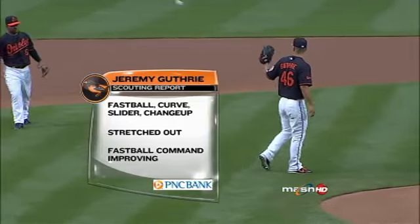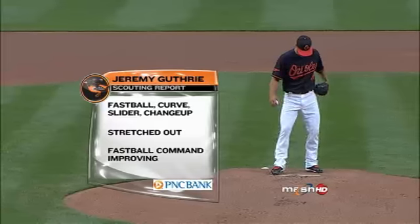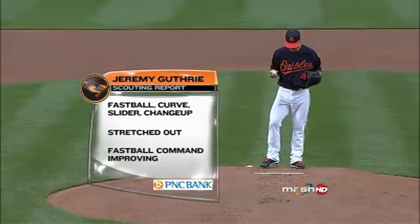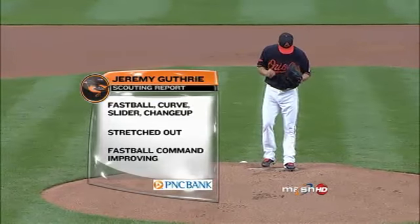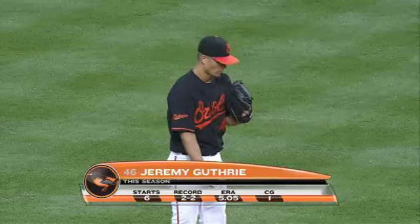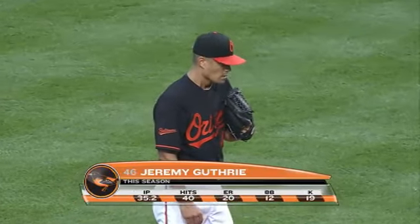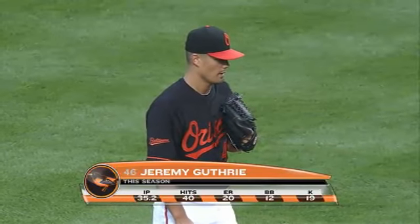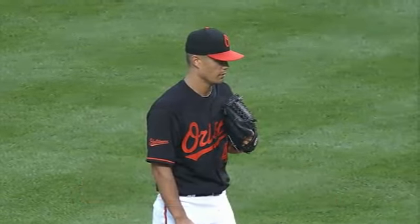Guthrie: fastball, curveball, slider, and a changeup. He got stretched out last time, as we mentioned, 8 innings against the Toronto Blue Jays in Toronto. Unfortunately, it was in a losing effort, but he pitched very well, and his fastball command is improving. I think that has a lot to do with he is finally getting strong now. 6 starts so far, 35 2/3 innings.